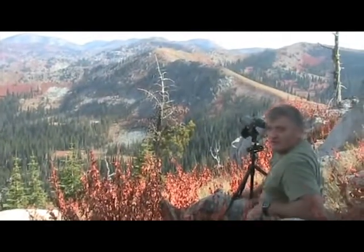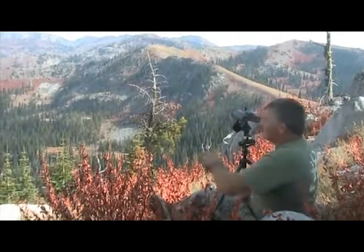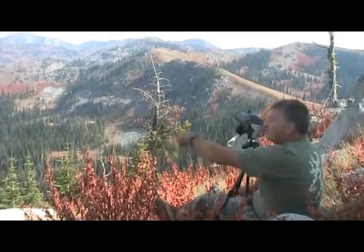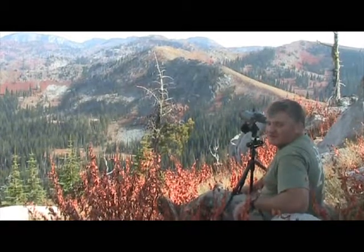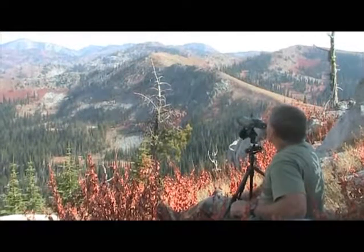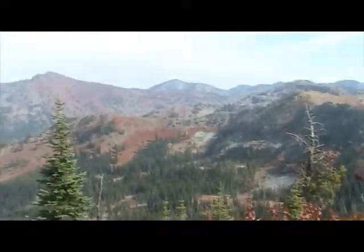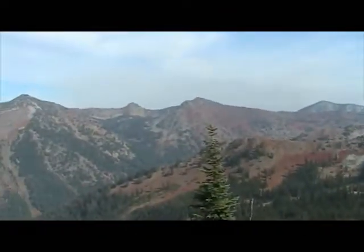It's been about 2 weeks since we were in here earlier. We were down below this creek that's down here, about probably 6-8 miles downstream. And the fire is over that ridge right there. You can see the smoke coming up. The fire closure is still going on.